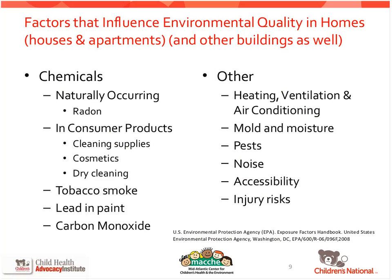Now, when we think about environmental health hazards, I think most of us think first about chemicals. And while that's an important topic, that does not subsume everything that we need to consider. In addition, we also have to recognize that there are some naturally occurring chemicals that can be in the home that, in spite of the fact that they are natural, are in fact dangerous. The most prominent of those is radon.